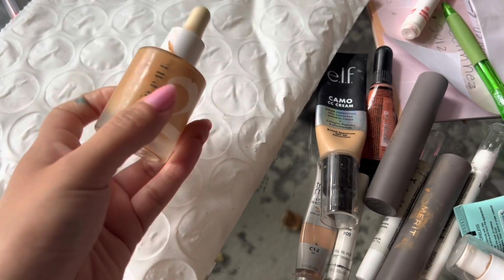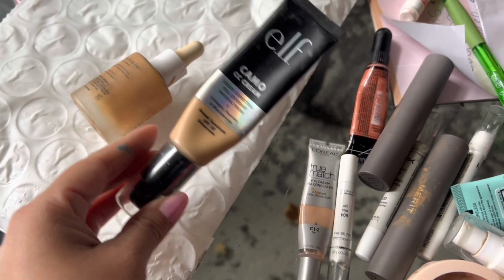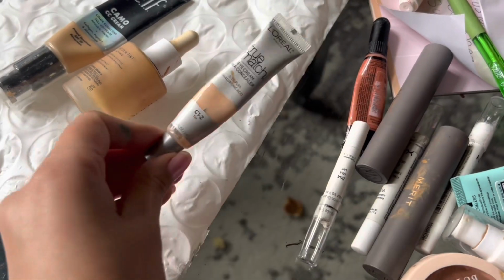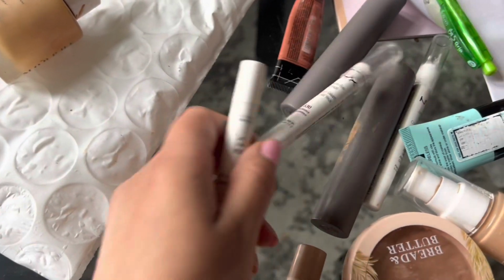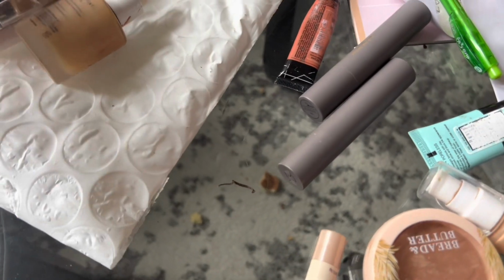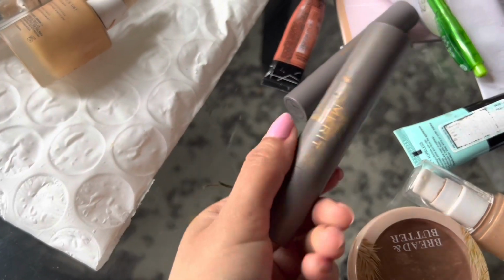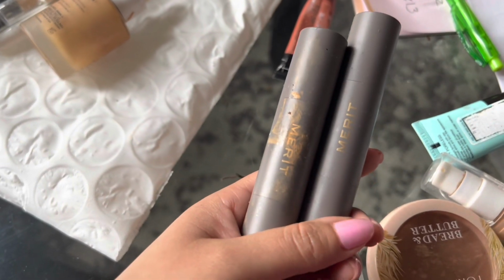So this is what is going to go to the garbage. The Morphe, the e.l.f. Camo CC Cream. Love this one from e.l.f. And here also the L'Oreal True Match Eye Cream Concealer. Loved it at the time. This one, the NYX Jumbo Eyeshadow, I think it is. They're really old. This one from Merit, I really love these products. It's just not my shade.